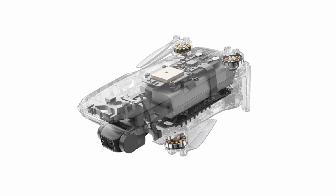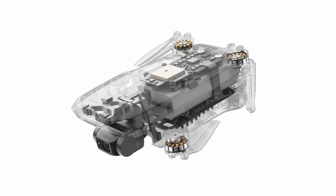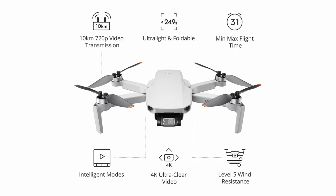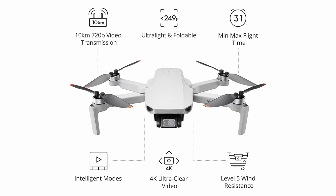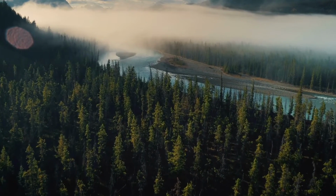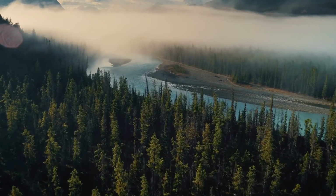With a maximum battery life of 31 minutes, the DJI Mini 2 gives you enough time to compose a great shot. And the Mini 2 can withstand winds of 29 to 38 kilometers per hour and fly at an altitude of up to 4,000 meters. So your footage is stable even when flying over windy shores or over alpine forests.